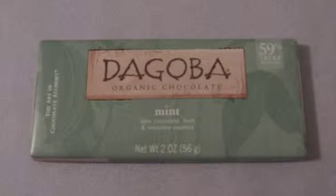All right, our chocolate for today is another bar from Dagobah Chocolates. Today it's the Mint Bar, which is a dark chocolate, mint, and rosemary essence and a 59% cacao. Really interested in this one. The dark chocolate, yeah, good. The mint, even better. And then this rosemary essence, very intriguing.